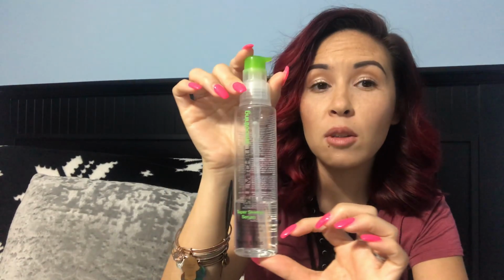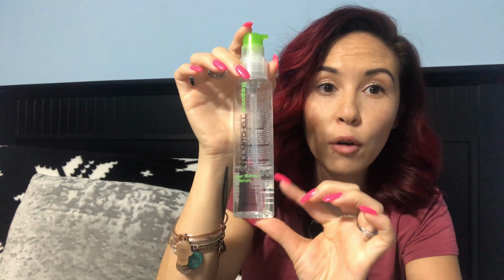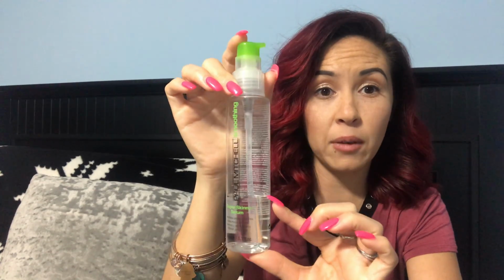I've had this bottle for about 1.5 years now, and I'm just now getting towards the end. That is because when you use an oil-based product like this, you only need a pump. That's it. That's probably a grape size, maybe a little bit smaller. Pea size, I use a little bit less because I don't have as much hair.